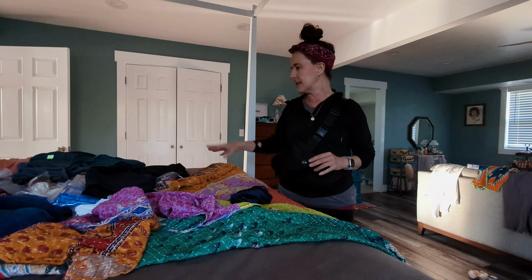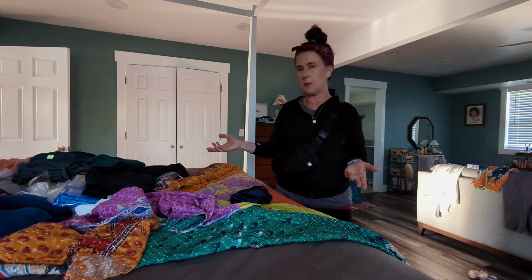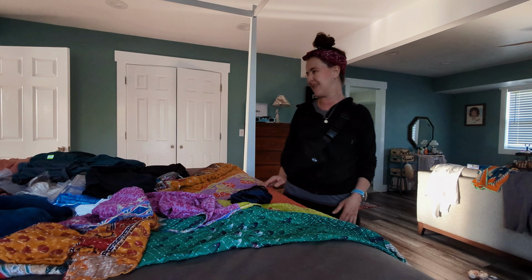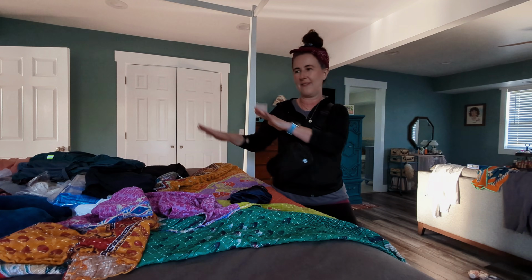My last one I bought at a store, I think, along my travels. This bed is ridiculous. There's so much stuff on here. Oh my gosh, how embarrassing. Anyway, hopefully you can only see a small area, but maybe I'll edit that stuff out.